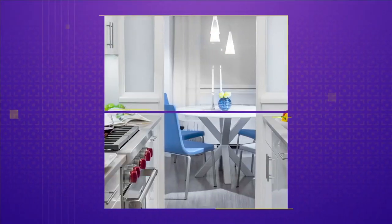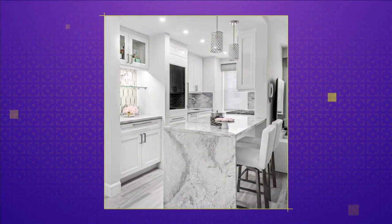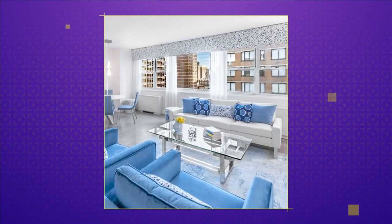My design career in New York, where I had to design some pretty small spaces, which was no easy task. But I absolutely love the challenge, and I've learned some great tips and tricks on how to maximize square footage, and I'm going to share those with you today on SoFlo Home Project.